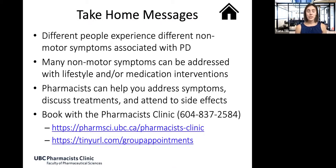Now, the take-home messages from our presentation today: different people experience different non-motor symptoms associated with Parkinson's disease, and these may change within people as time progresses and goes on. Many non-motor symptoms can be addressed with lifestyle and/or medication interventions, both over-the-counter and prescription options. And pharmacists can help you address symptoms, discuss treatment options, and attend to certain side effects to help reduce them or make them more tolerable.